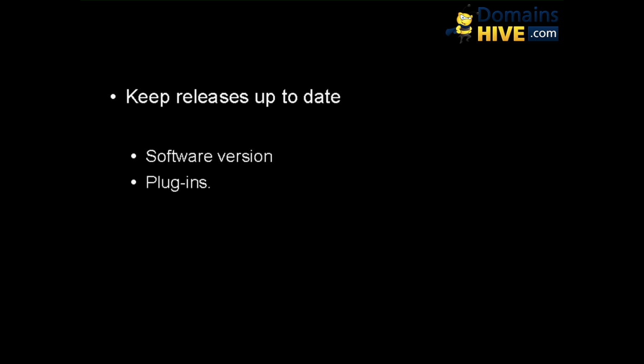The same goes for WordPress plugins. Stay up to date with the latest versions, and it's important for the same reasons that you should keep up to date with your latest version of WordPress. WordPress plugin developers release new versions because they've modified the code in some way to make the plugin better, so keep up with the releases.